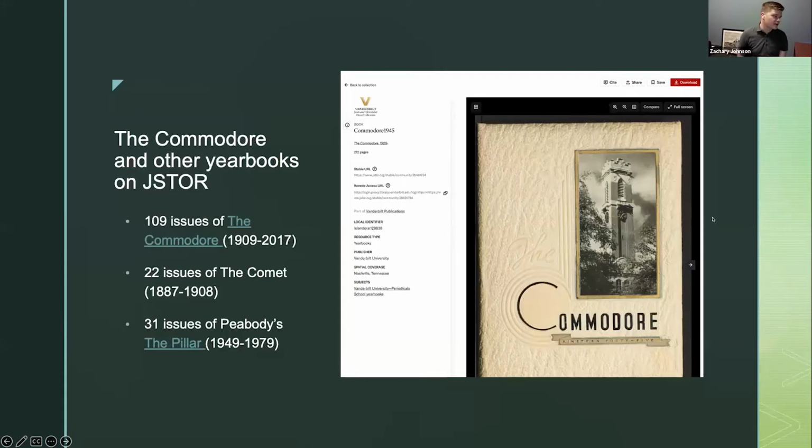You'll see we also have 22 issues of the Comet, which was the predecessor to the Commodore yearbook, and that goes back to 1887, as well as three decades' worth of the Pillar, which was Peabody College's yearbook before they became a larger part of Vanderbilt. So really, these are a great resource for alumni and interested researchers, I think.